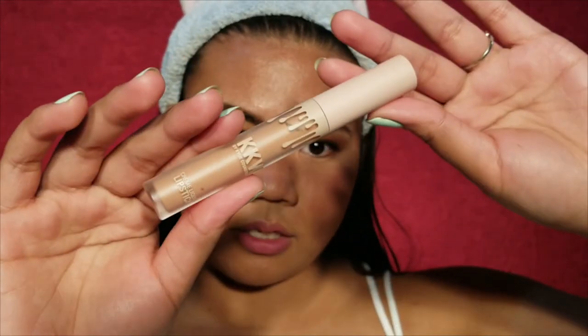And sometimes when I feel like it's way too much for me, I would apply this one. It's from KKW in the shade Kimberly. I will try to apply it around my lips so it has a gradient effect. There we have it. And I'm just going to put more blush because I just feel like it.